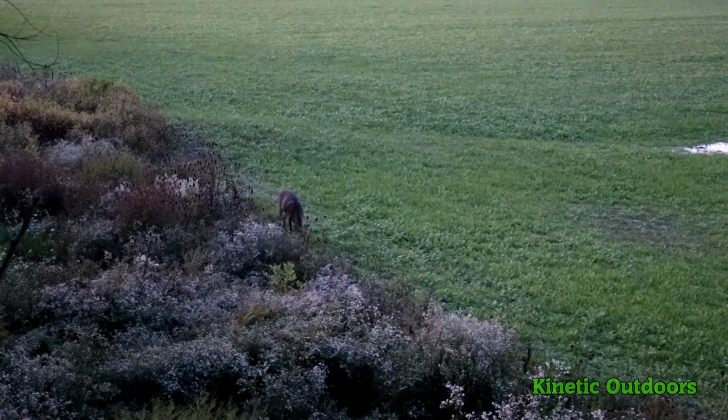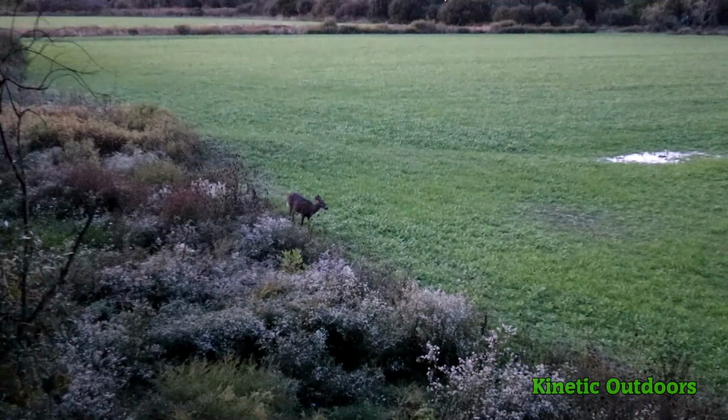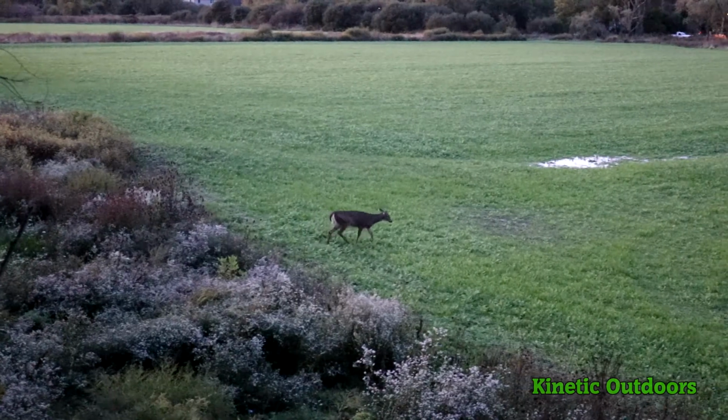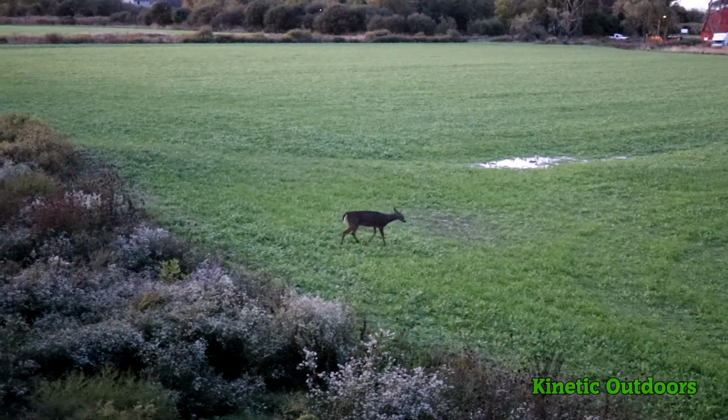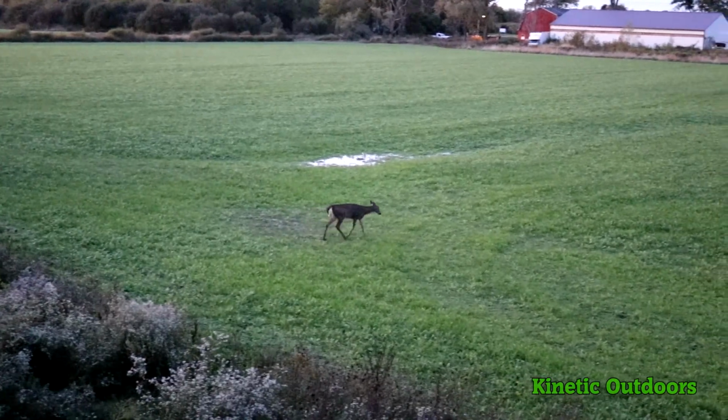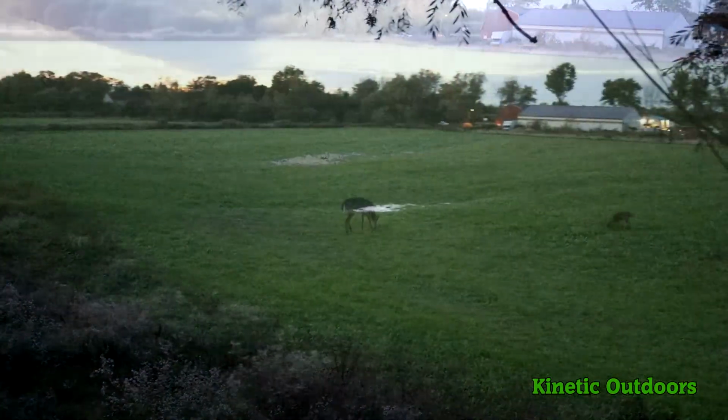The deer movement has been good, but I'm running low on camera light, and as in most cases, the bigger bucks don't hit the field until closer to dark, and tonight was no exception. I watched this young buck move out into the field, and behind him I can see more deer are starting to come in.